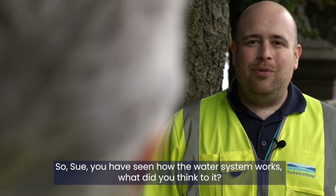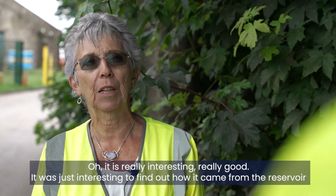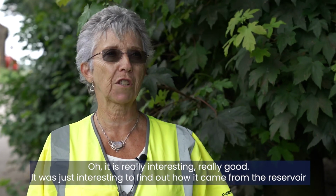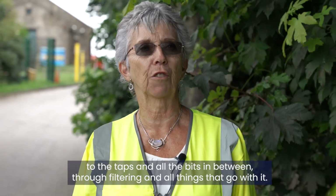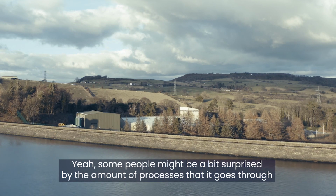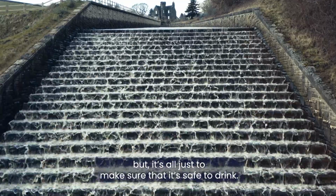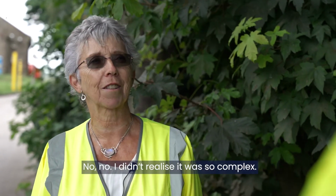So Sue, you've seen how the water system works. What did you think to it? Oh, it's really interesting. Really good. It was just interesting to find out how it came from the reservoir to the taps and all the bits in between through the filtering and all the things that go with it. Yeah, some people might be a bit surprised by the amount of processes that it goes through, but it's all just to make sure that it's safe to drink. No, I didn't realise it was so complex.